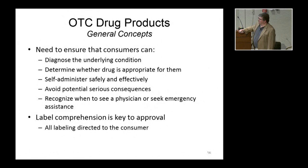Most of the studies in over-the-counter are related to how much the patient understands the labeling versus whether the drug works. There are a lot of label comprehension studies in a development program.